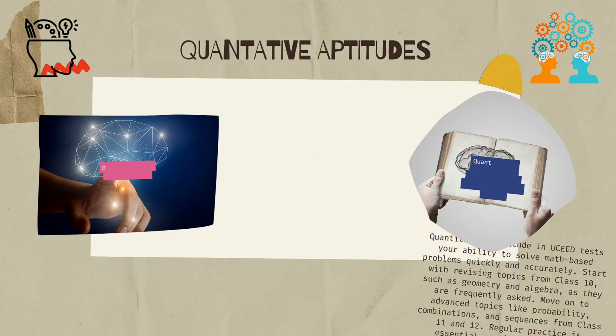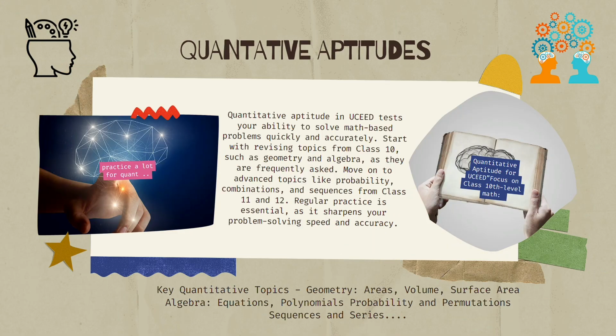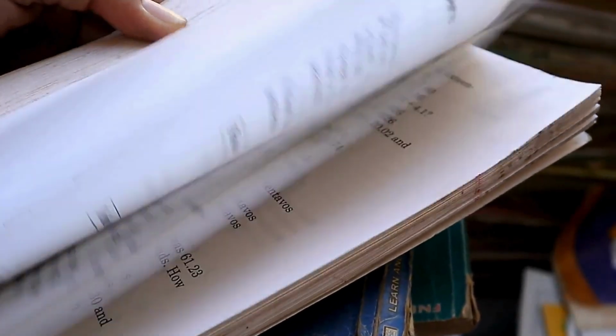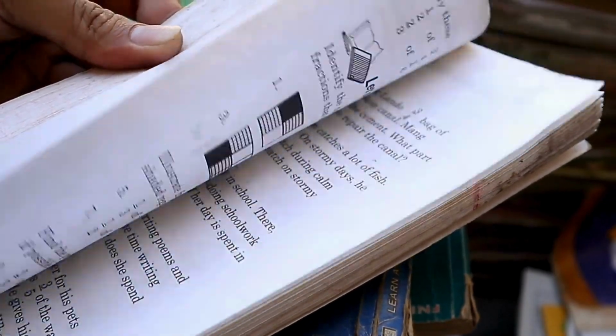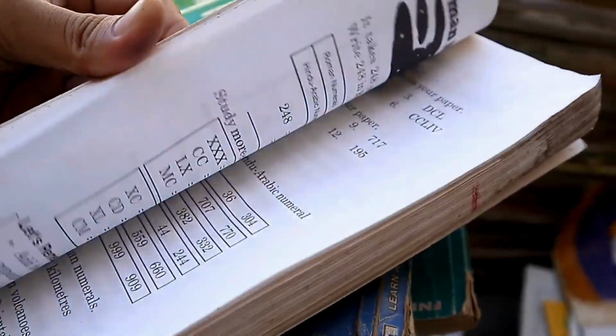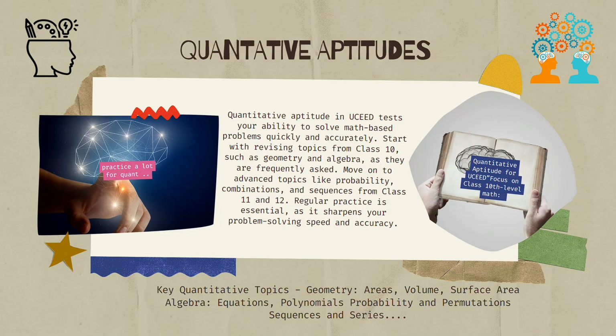Coming back to the most important topic, quantitative aptitude. Quantitative aptitude in design is about thinking with precision. You need to solve problems logically while also managing your time effectively. In UCEED and any design examination, quantitative aptitude will come up to class 10th maths, geometry, and algebra. For the important topics, you can cover geometry, areas, volume, surface areas, and algebra, equations, polynomials, probabilities, permutation, sequence, and series.